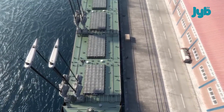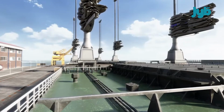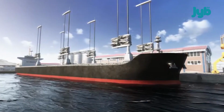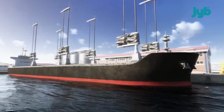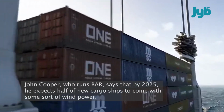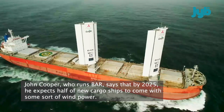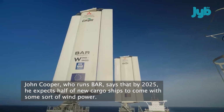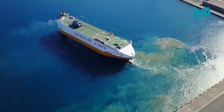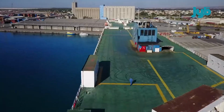Cargill plans to carefully study the results to learn how well the WindWing worked and whether it can be improved. The exciting thing about WindWings is that if they work well, they can be made to fit many cargo ships that are currently running on fossil fuels. John Cooper, who runs Bar, says that by 2025, he expects half of new cargo ships to come with some sort of wind power. Later this month, another cargo ship will leave Shanghai, China, this time with 4 WindWings.